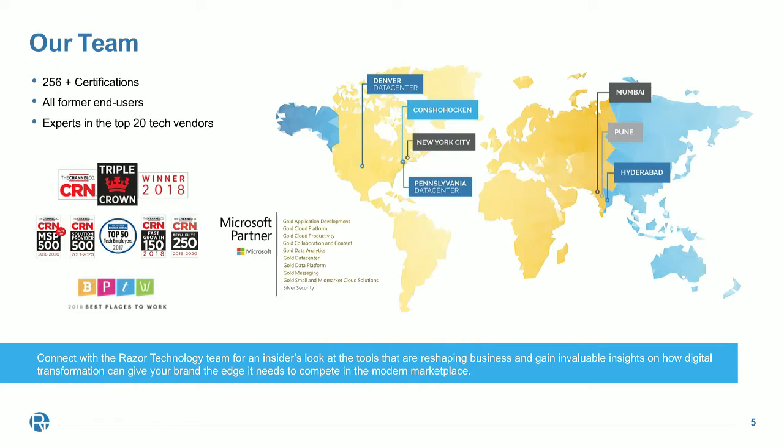All of our employees are former end users, and we are experts with the top 20 tech vendors in the industry. So we've worked very hard to develop these certifications and this back end of expertise that we provide to customers. We also have a number of awards we've won over the years, and we're a highly classified, top-tiered Microsoft Gold partner.